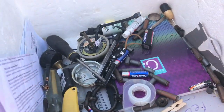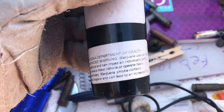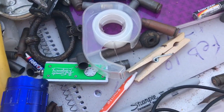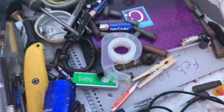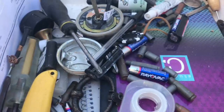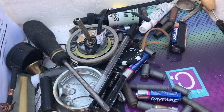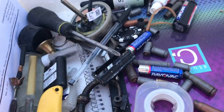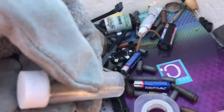Going through some of the stuff that was in the unit, came across this. Arizona Department of Health Services warning. I mean, that's how the marijuana comes. But look at all the bullet shells here and the casings. Nothing really of value in here. Some tools, but nothing crazy. So, gonna keep digging along. I tell you, sometimes you just feel like you're just staring at trash all the time. It's amazing what people keep. Toss it out. Just toss it out.